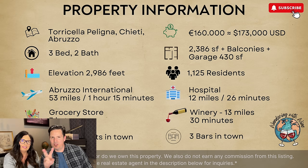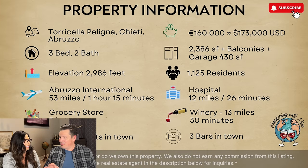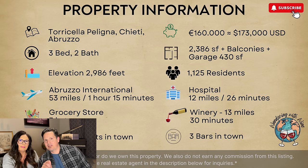Okay, a 3-bedroom, 2-bath, 2,400 square feet, plus 3 balconies. Multiple balconies. I think it's 3. And a 430 square foot garage. I mean, there is so much space in here and this place is opulent.